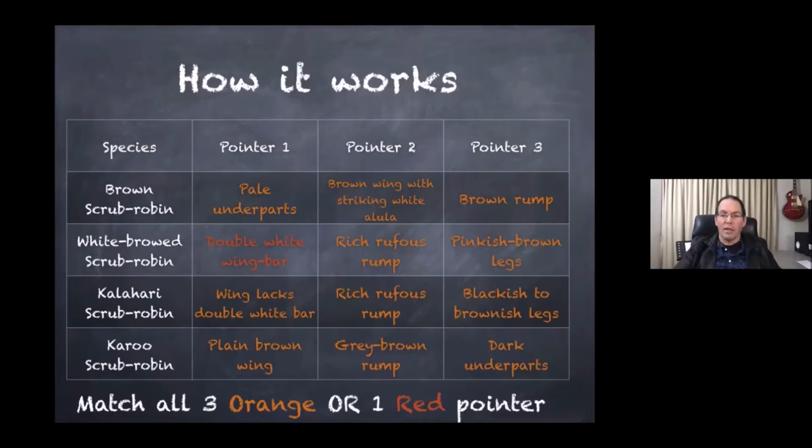Same with the rump color. Two of them have got a rich rufous rump. One's got a brown rump and the other one's got a gray-brown rump. So already with one visual feature, you've removed half of the birds from your shortlist of what you're looking at. And obviously, sometimes in a group, there may be one feature that is very distinctive amongst everything in the group. In that case, a simple red pointer means if you see that feature that's marked in red, that alone is enough to make an identification.